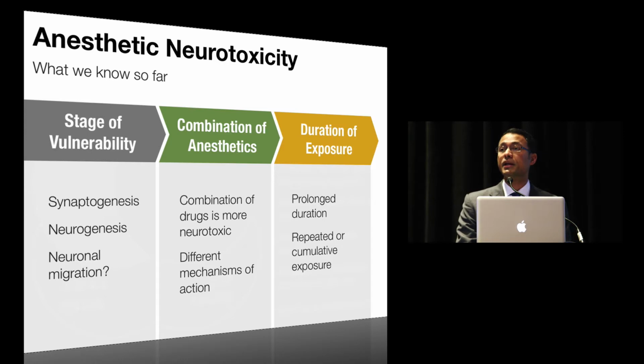Multiple studies have shown that if you mix a GABA mimetic agent with an NMDA receptor antagonist, the combination causes a much more robust neurodegeneration than administration of a single agent alone. And I think that's very clinically useful evidence to remember.